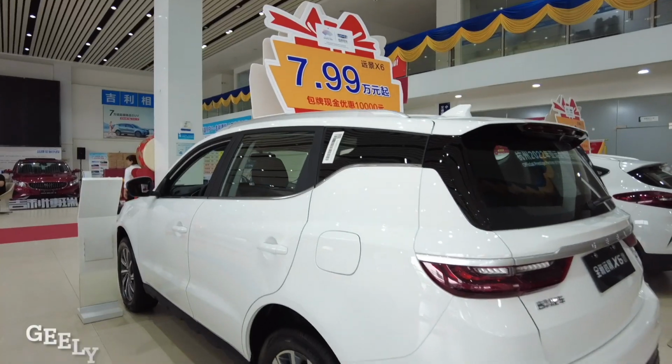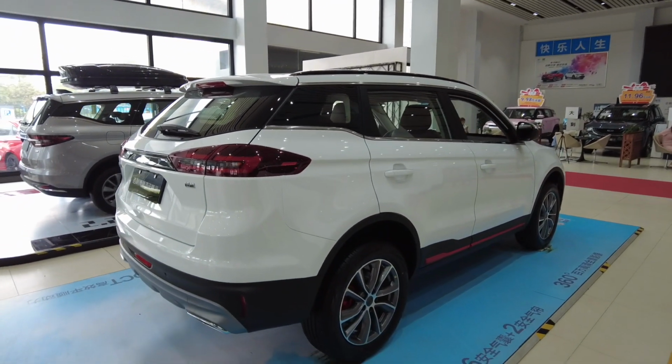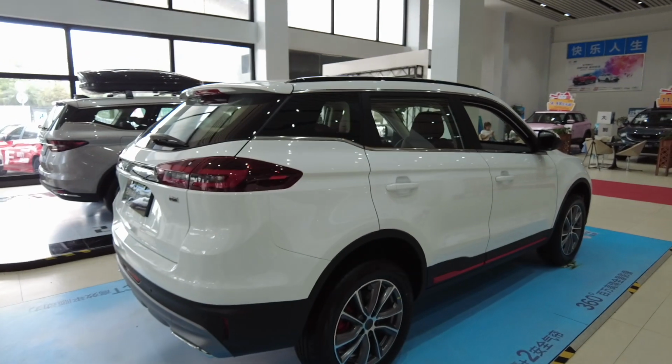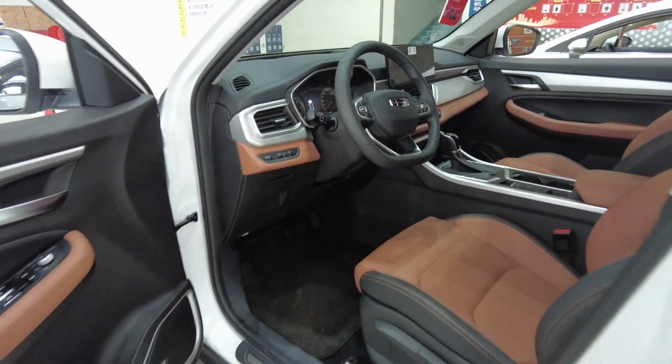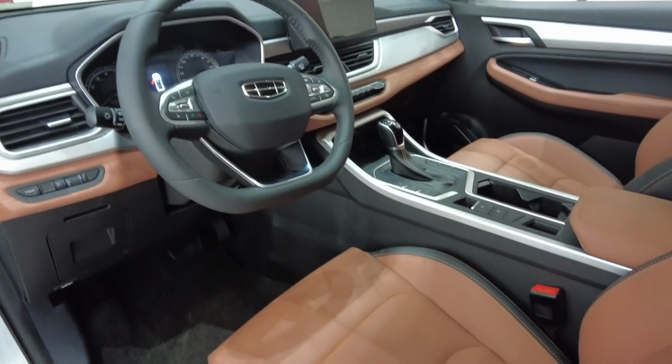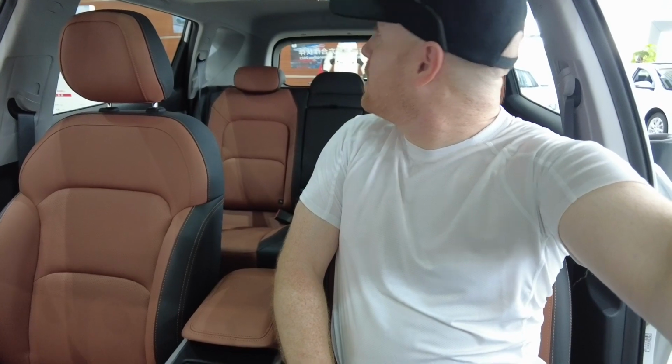A couple other SUVs here. You got an X6. I mean, I like the vehicle. I'm just not sold on this part right here. I mean, on this one here, this is a little bit smaller one. You can see it's still got it, but it's not as pronounced as it is on this one. I love the two-tone interior. Very small, sporty steering wheel. It definitely feels very solid in here. I like the brushed aluminum on the dash. Yeah, it's big. I think it's just maybe a generation old.